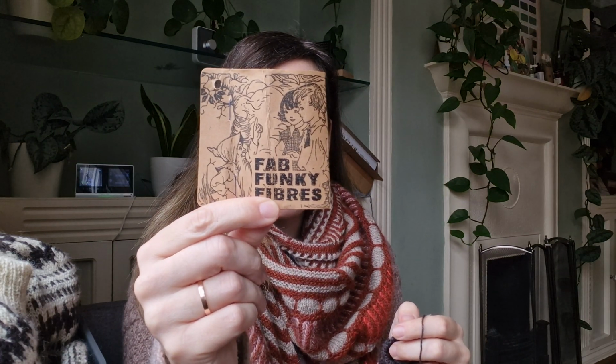So this is one of their tags. I think this may actually be the correct one. This one says Adventures Over the Rainbow, but I got this and a couple of other self-striping, self-patterning sock yarns from Fab Funky Fibers as part of a lucky dip. So I think it was quite affordable. I think a 50-gram ball may have been something like £12. Not affordable, but affordable for a hand-dyed, indie-dyed self-striping yarn, I should say.